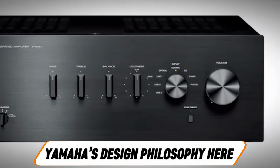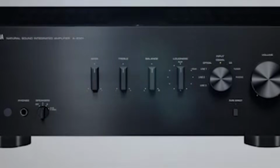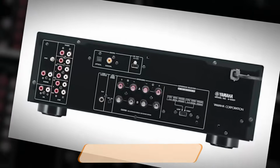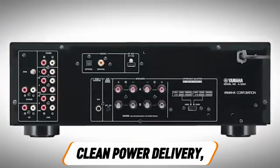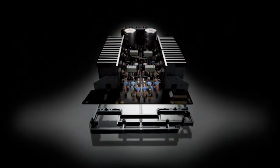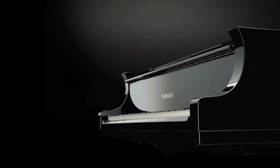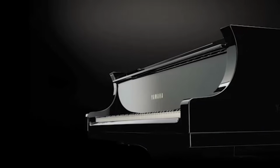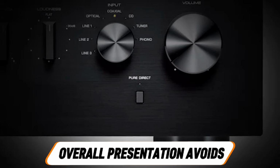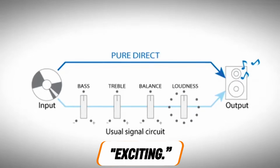Yamaha's design philosophy here is straightforward and disciplined. Instead of chasing exaggerated warmth or hyper-detail, the A-S501 focuses on stability, clean power delivery, and tonal balance. In real listening rooms, this translates into sound that feels controlled and predictable. Vocals sit naturally in the mix, instruments remain well separated, and the overall presentation avoids the harshness that often plagues value-priced amplifiers trying to sound exciting.